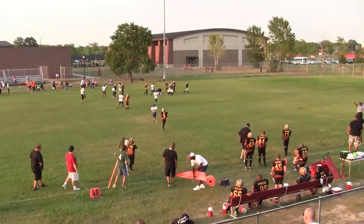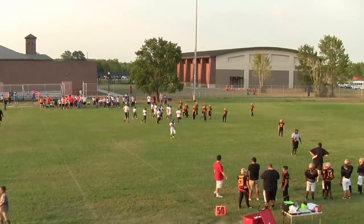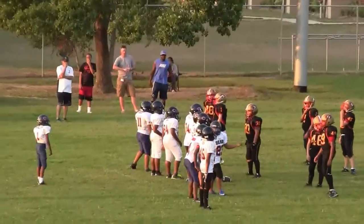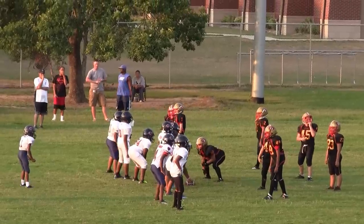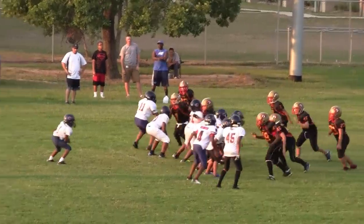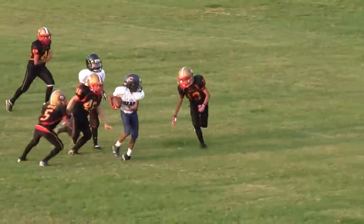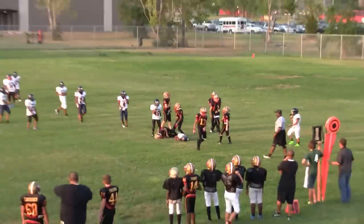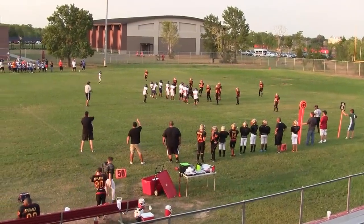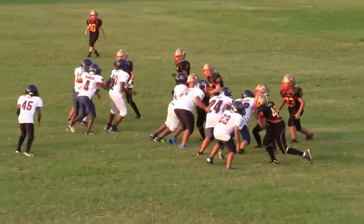Looks like the ball's going to be down on the Lions' 40, about the 40-yard line. It's first and 10 on the Lions' 38. Second down. 1 minute, 20 seconds left in the first half. It's second and about 7 yards on about the Lions 35.